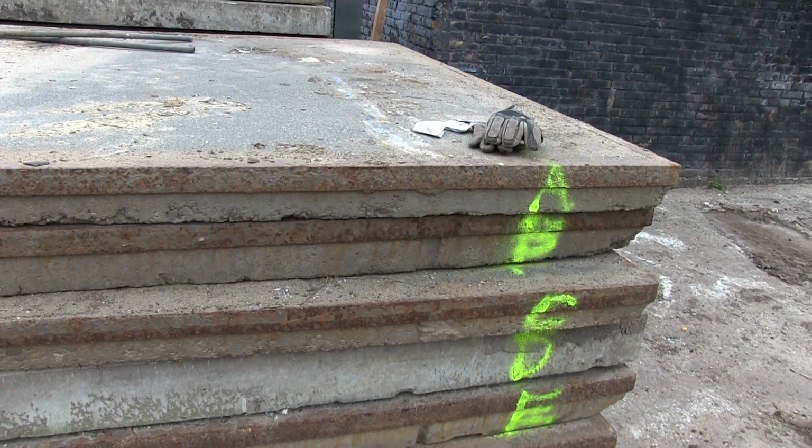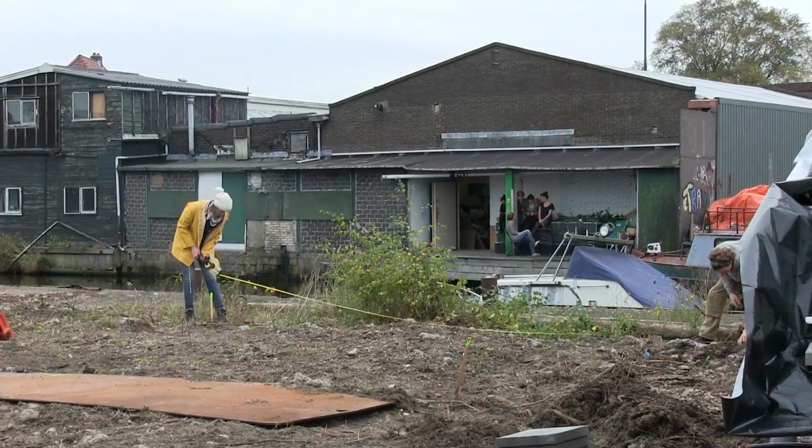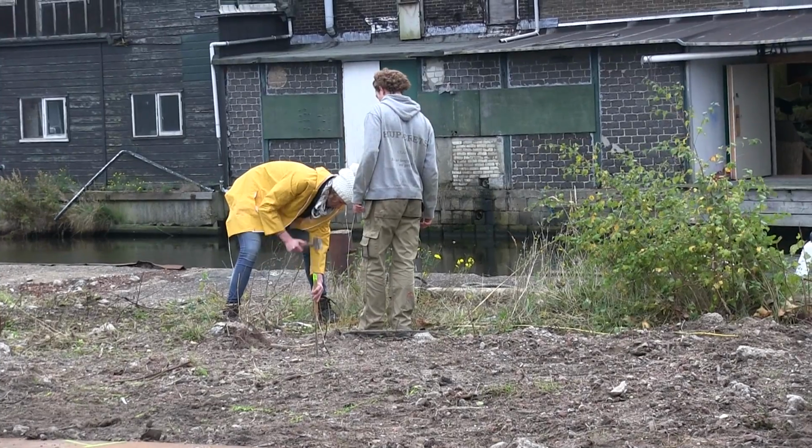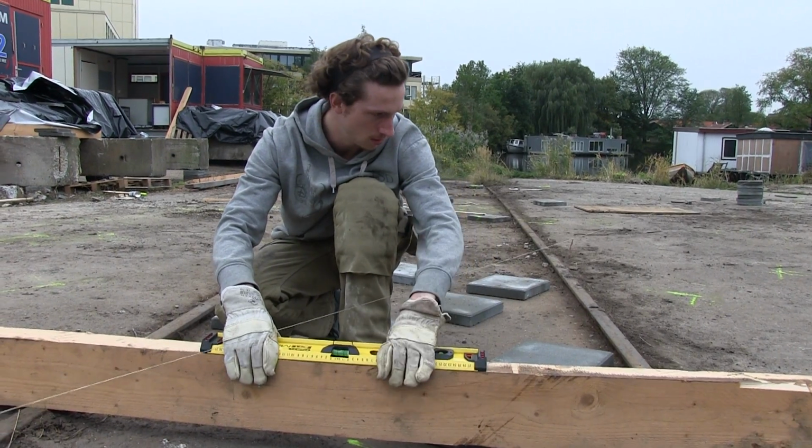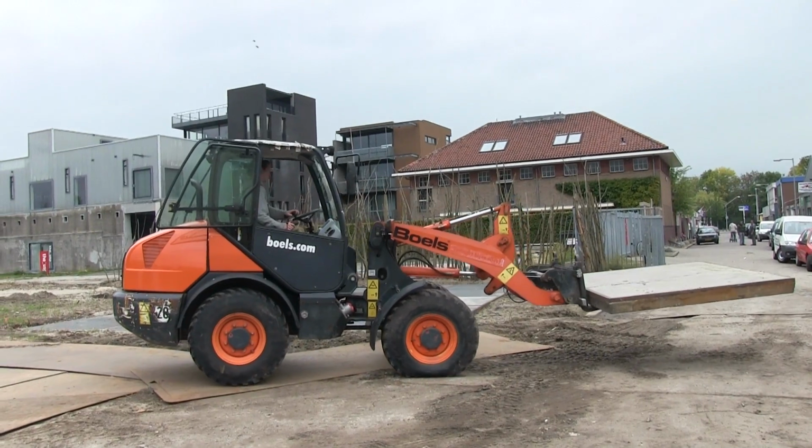So our boat is coming on Sunday and we need to make sure that it can land on the Ceuvel. We bought a whole bunch of Stelcon plates, like concrete plates, that can bear the weight of an 80-ton boat. And right now we're preparing the land and Bart is rocking it out because we need to make sure that the whole floor is equal and leveled out. So that's what we're doing now.